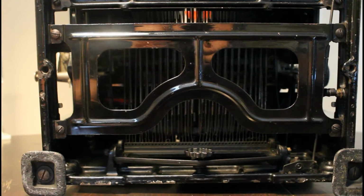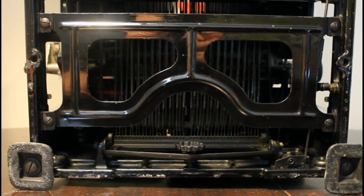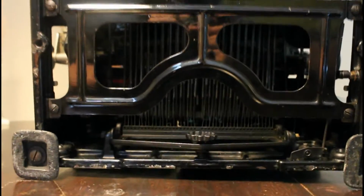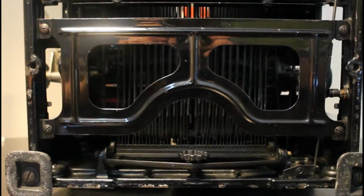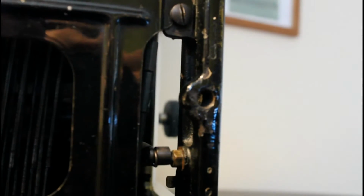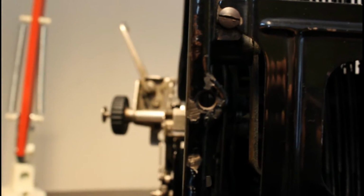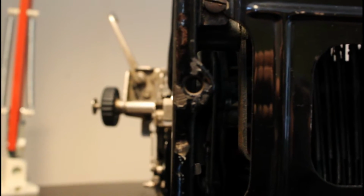This typewriter has a support frame underneath, and I think at some point it's been mounted to a table, because the holes here on the side in the frame, which were made standard on these machines, seem to have been used. As you can see, the paint's chipped, which is a common sign that this machine was mounted to a table at some point in its life.